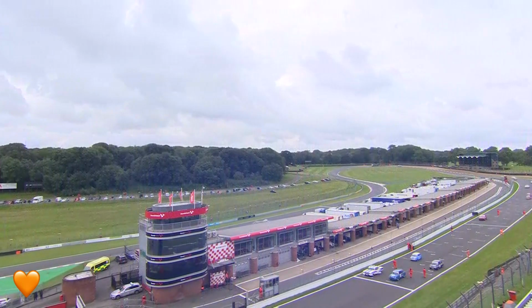Cars coming up to the grid for race number 1 then, the Pre-66 touring cars. We can hand down to Ewan Dunlop in the pits, who's got some of the drivers for us. We are here in the paddock with Alan Greenhalgh, fastest in the Pre-66.